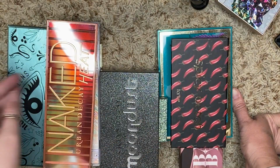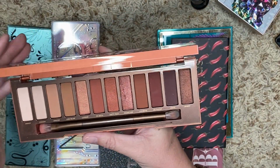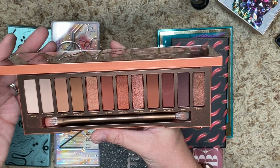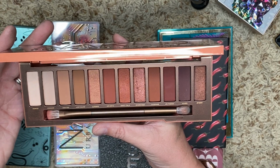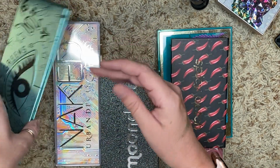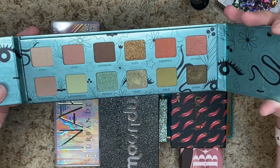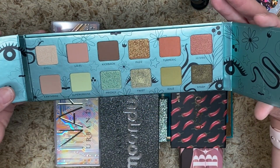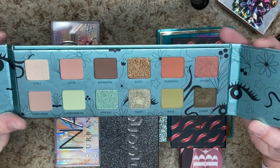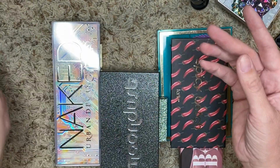It's so pretty though. The Urban Decay Heat palette. This is a great neutral palette. This is not one that I reach for. Oh, this is a good palette though. Okay, I'm gonna keep it. I can do what I want. Okay, the Wild Green palette. A lot of people didn't like this one, but I really thought it was good. I like using this palette. I do wish they had more greens in it, but the greens they have are really good. So I'm gonna keep this one.